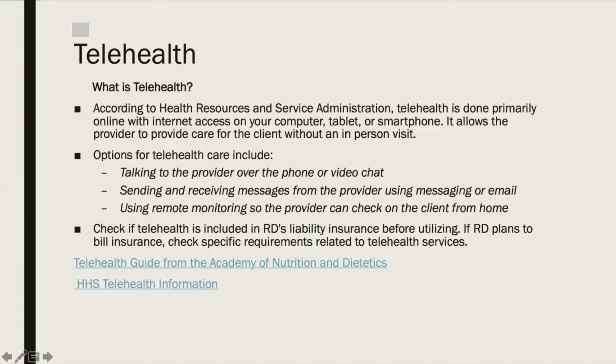It's important to check if telehealth is included in the registered dietitian's liability insurance before utilizing. If the dietitian plans to bill insurance, be sure to check specific requirements related to telehealth services. The Academy of Nutrition and Dietetics has a great telehealth guide on their website. There's also additional information regarding telehealth on the Health and Human Services website as well.